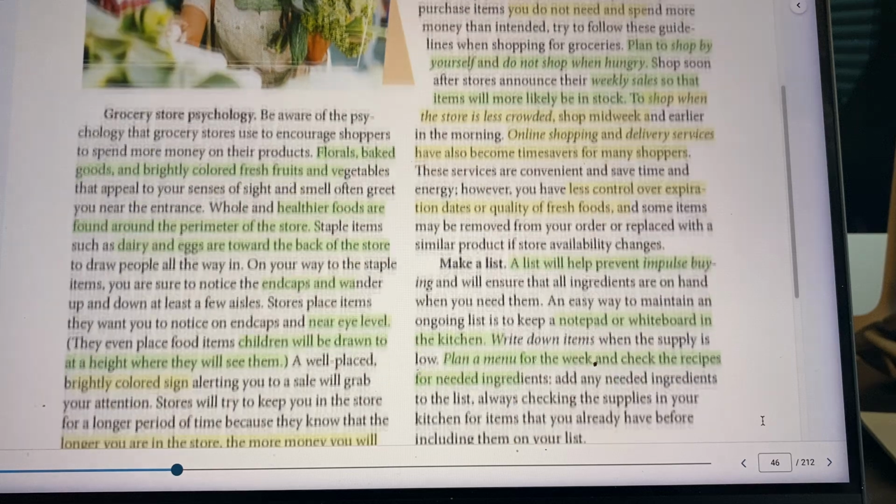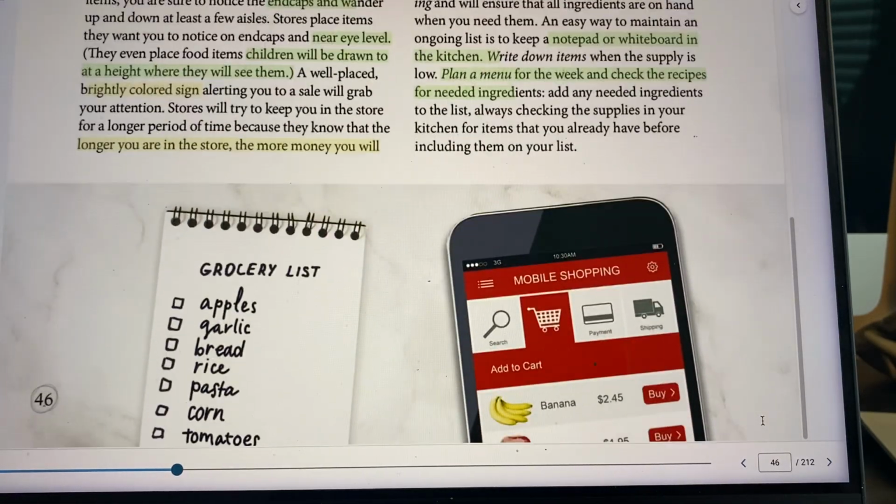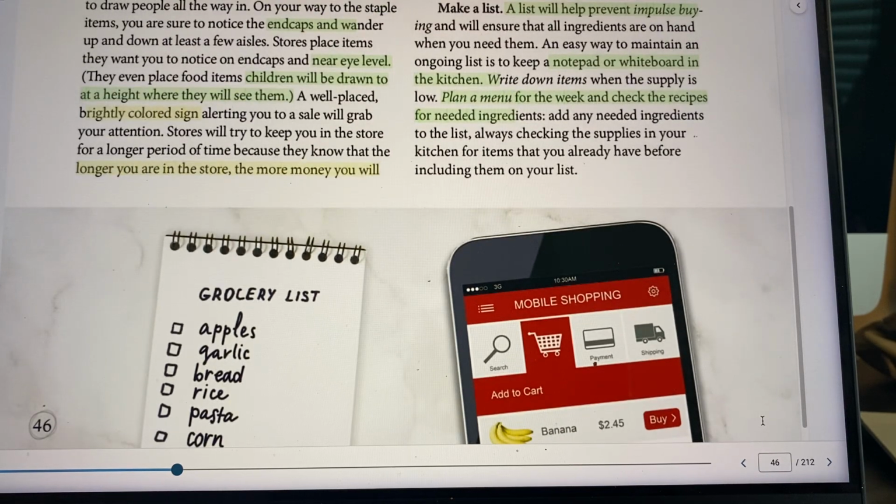This part says make a list. Hey, here's some lists right here, right? Make a grocery list. A list will help prevent you from impulse buying. You say, I just need to buy these things on my list and check them off, instead of going in there and buying a whole bunch of stuff that we really don't need at that point.